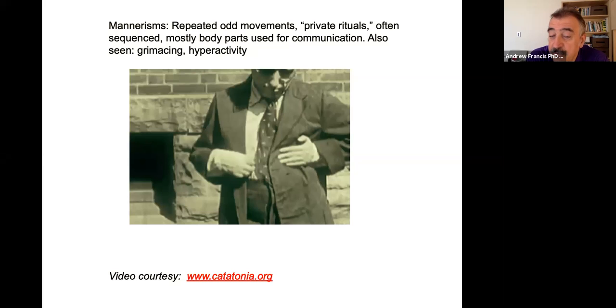two common characteristics are overactive movements, movements that are constant or overly frequent or bizarre. So this man is another example from probably the 1940s. He's showing repetitious odd movements. And these movements look odd the first time you see them. So these would be called mannerisms on our rating scale.